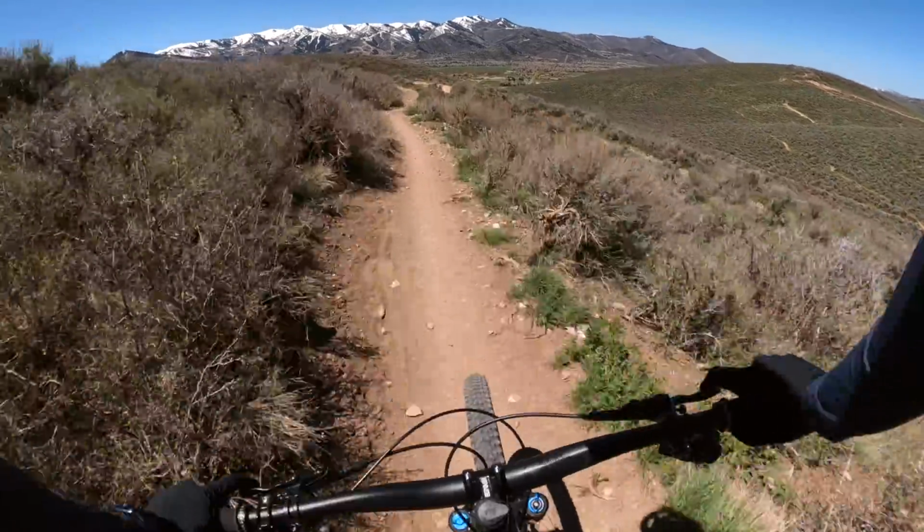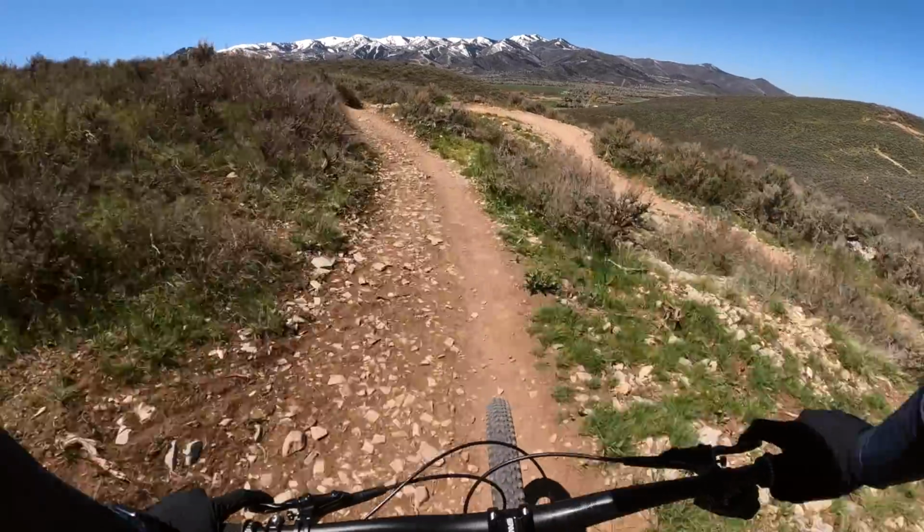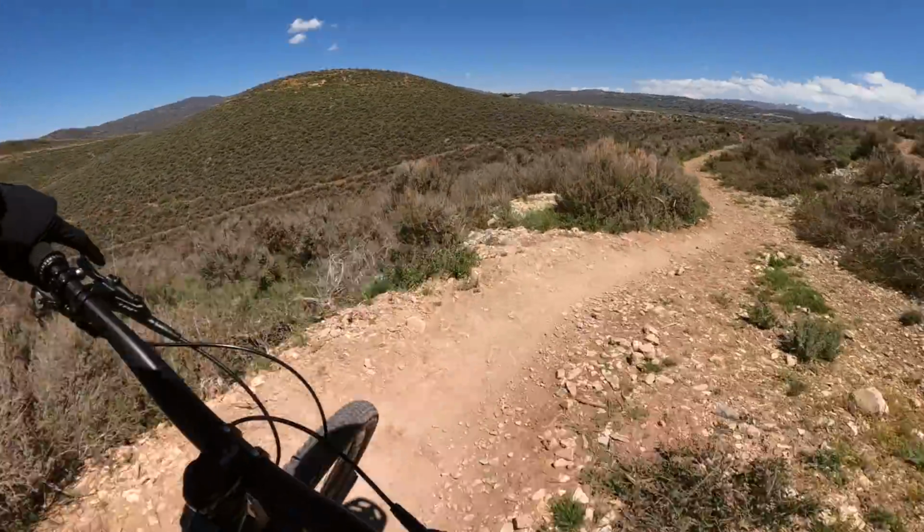The Ranger definitely feels at home on like cruisy blues and greens, on mellower terrain. You get into that bigger, nastier, rougher terrain, and that's really where you start to notice the shorter wheelbase. If you find yourself outside of that sweet spot, you're gonna know about it.